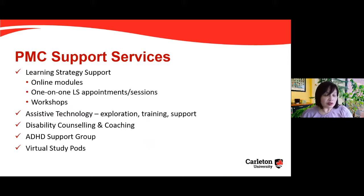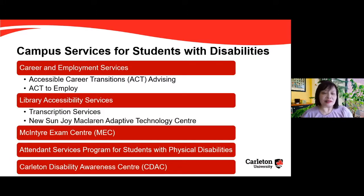New this year, we're starting a support group for students who have ADHD. So stay tuned for more information about that. And we will be bringing back virtual study pods in the fall term. The intent is to provide a virtual forum for students who have been isolated at home during lockdown to study together in a virtual environment. PMC works closely with other campus partners.